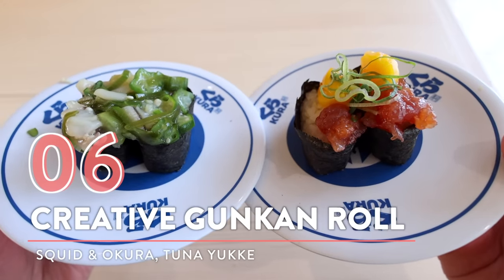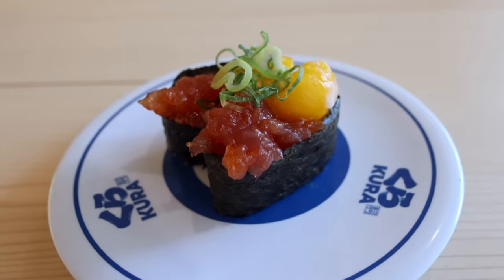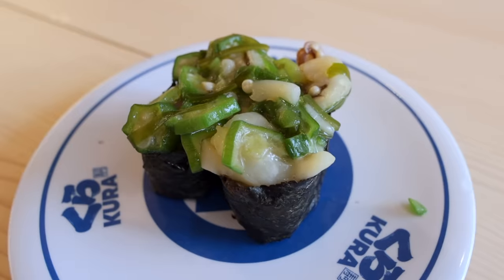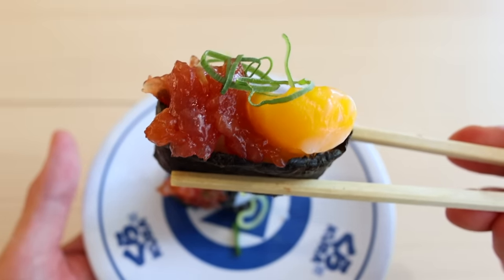Number 6, the creative gunkan, aka the mothership. These battle-tested sushi are known for their toppings wrapped around with nori seaweed, aptly called gunkan for their battleship-like appearance, and are often found at conveyor belt sushi spots.